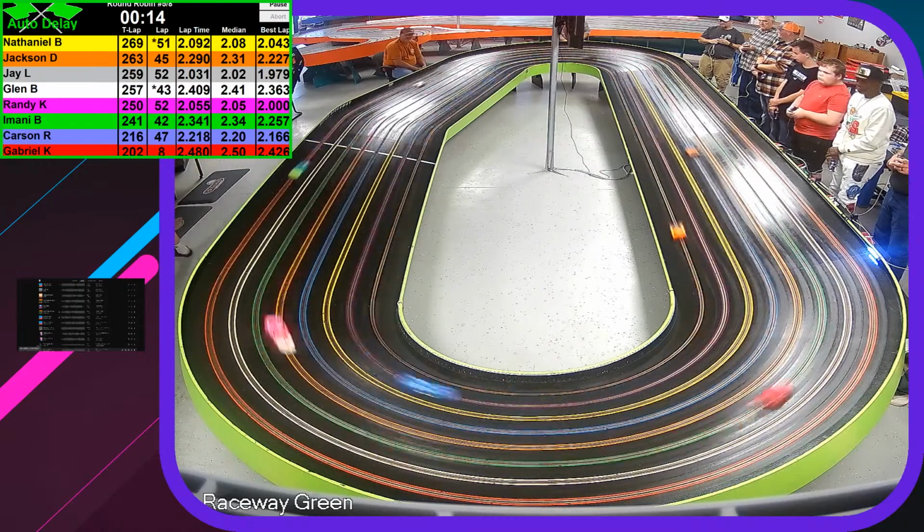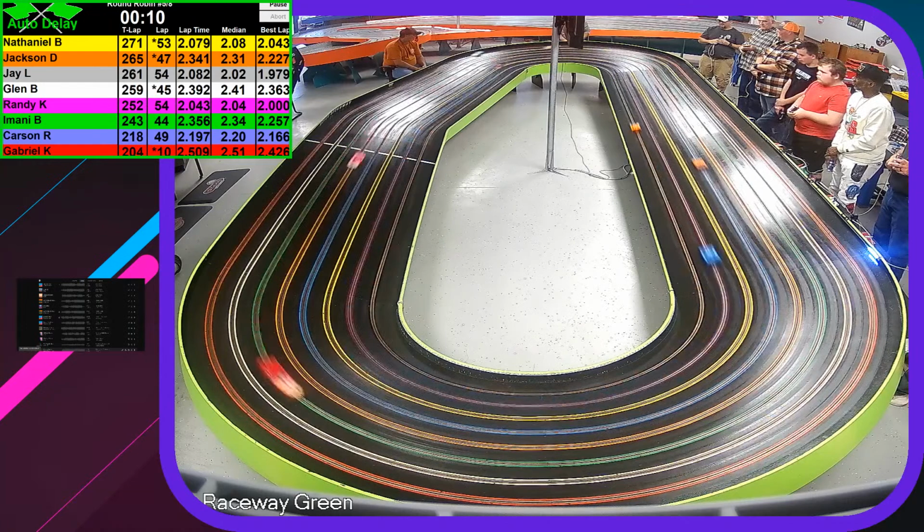16 seconds left to go, and Nathaniel is putting on a show, folks, here in that black car. And I'll tell you right now, nothing has happened to that car other than it being pulled out of the box here at Lanes Raceway.